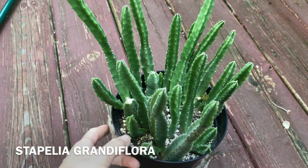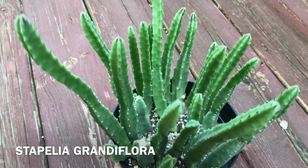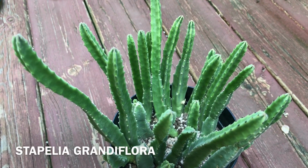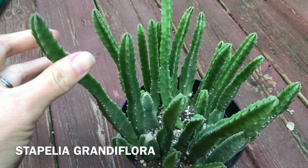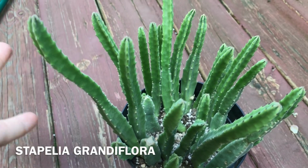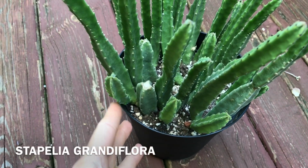This is my Stapelia grandiflora. It has grown so much since I got it last year. That was actually last year when I got it, a few months after it bloomed, and it was quite small. So I think I actually have maybe a video about it. Maybe, I can't remember if I removed it or I left it. It was one of the first videos I had.